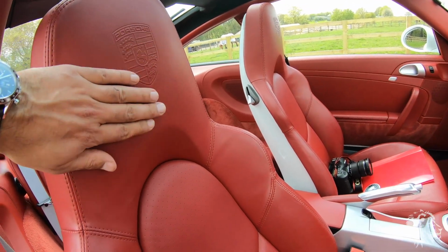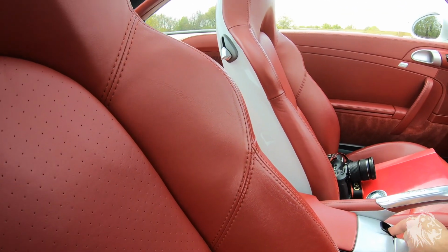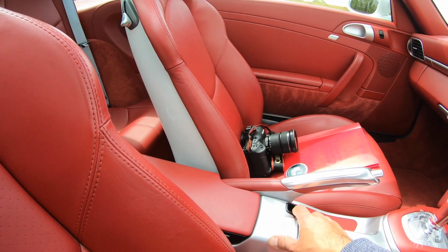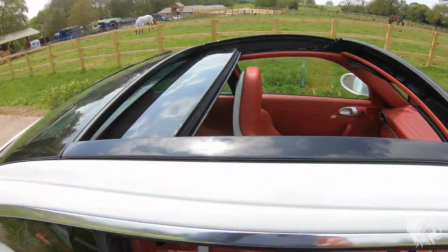It's fitted with the optional embossed headrests. Again, it's great to see that, because when you put the roof down, you can see that obviously through the roof, and it's nice to have little embellishments like that on a car like this, where in summer I think you'd have the roof down most of the time, to be honest, but it just looks beautiful with that roof down.